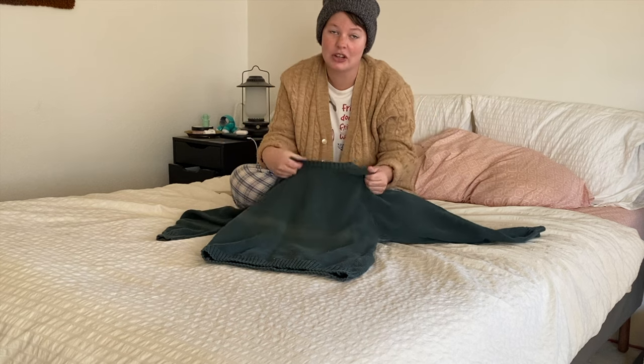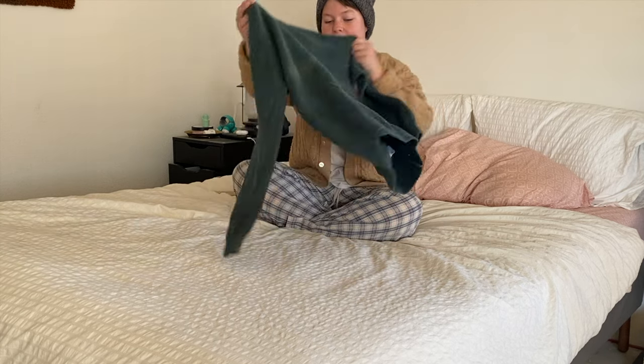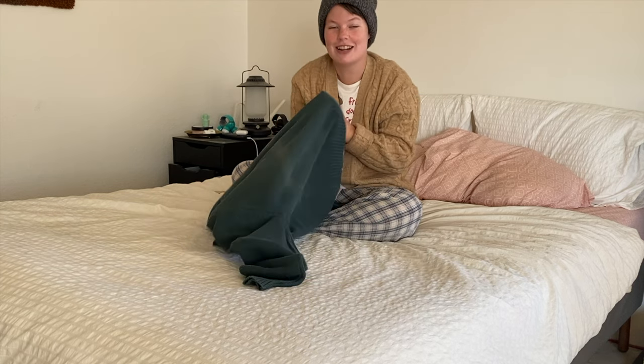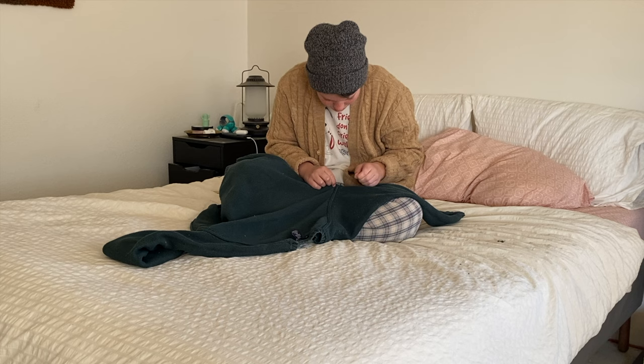I guess the only thing I could have done at this point would be maybe bleach it, but the thing I loved about the sweater is the color. I think it's a nice color on me, so fingers crossed this sweater can be unraveled. I don't know what this goes to, but we will rip it and find out.